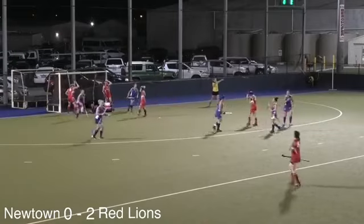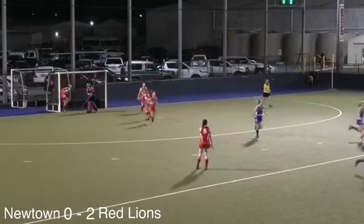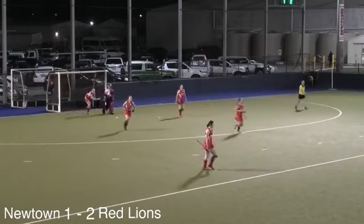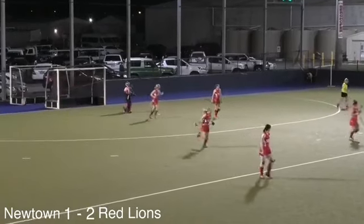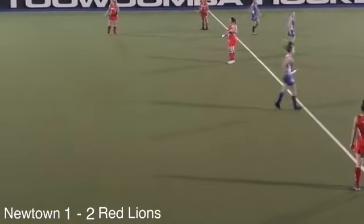Oh, good shot there by Moo. Great shot, nice and hard, hard and low. Brings the score to 2-1 down here, Red Lions in front. And that was a well-worked corner.